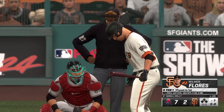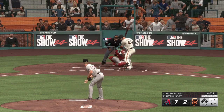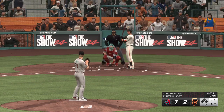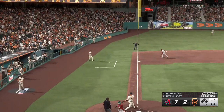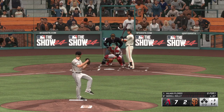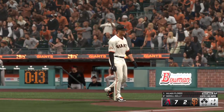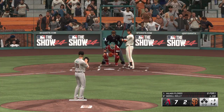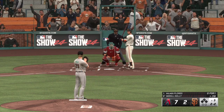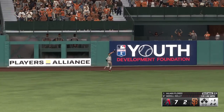And welcome back to the ballpark. And now the DH, Wilmer Flores. The right-hander back to work. Misses inside, and that's ball one. And another ball. In the air, out towards right center. Carroll moves towards it. Hauls it in for the out.